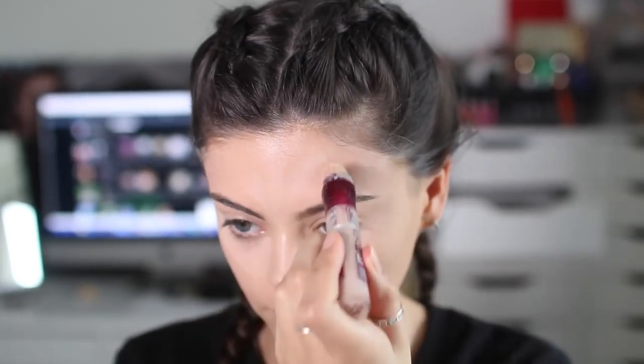I have jumped on it and I'm loving it for everyday use. So I'm just going to pop this under my eyes, on the high points of my face, and again, use my beauty blender to blend it out. This is a really glowy, quite creamy, everyday look.